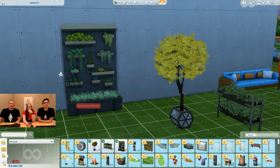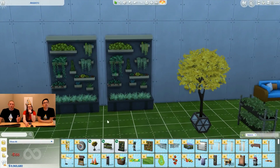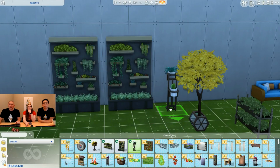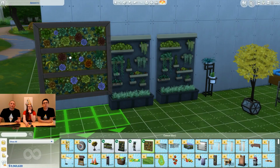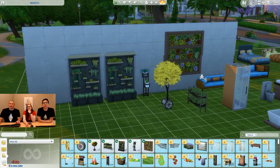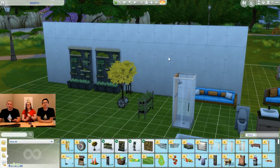It's really cool, and I believe it tiles, kind of. I believe it does. Oh, not quite. Yeah, you can always move objects and tile it up. Some nice indoor plants, a wall of succulents. And of course you can size it up, and it looks great. You can size it up, or size it down. You guys' favorite, I know.